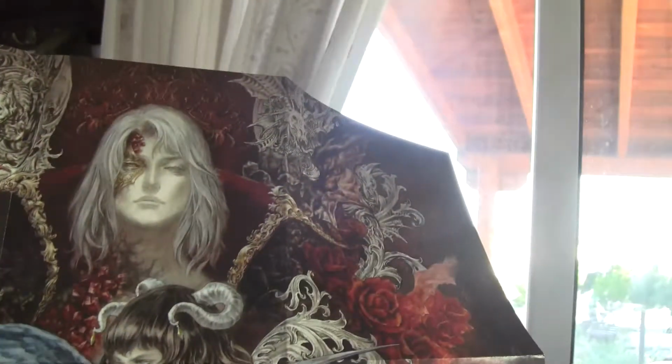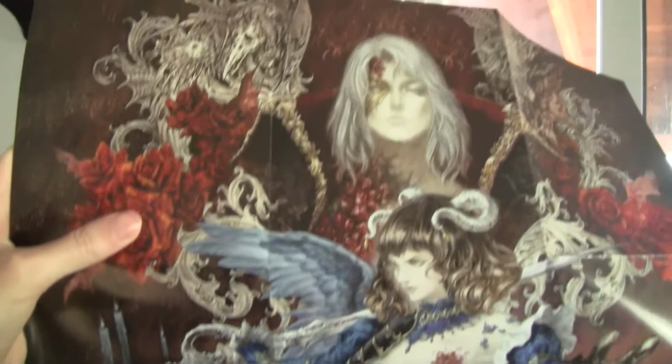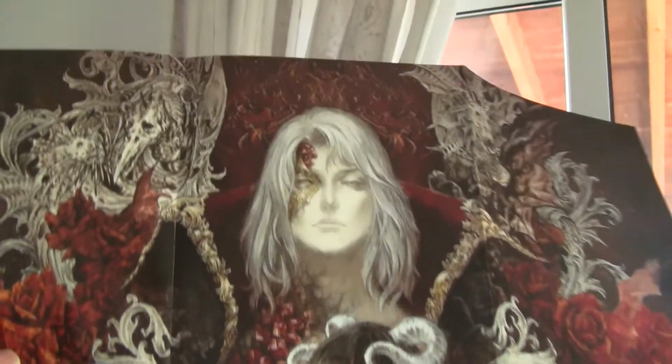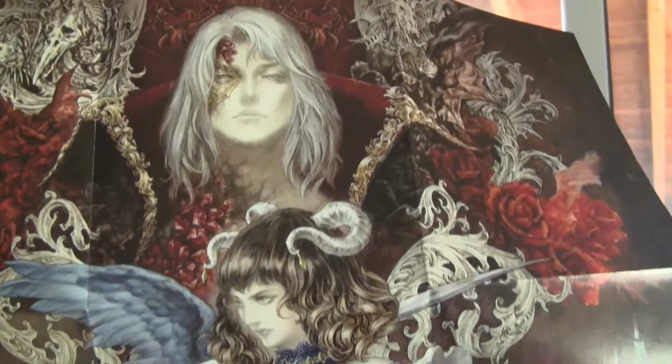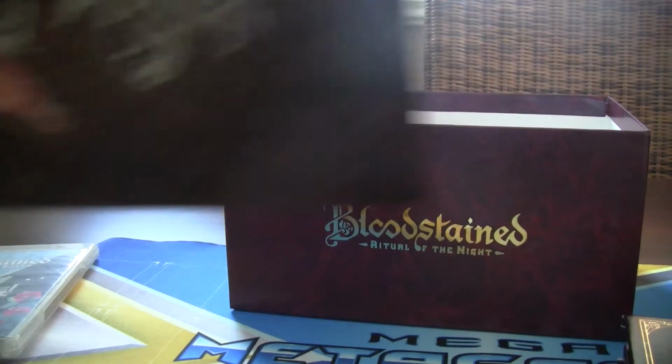Okay, let's do some amateur stuff. Like a little mini poster for Ayami Kojima's artwork. Bloody beautiful. I need to find space so I can hang this in my room, because I have other works of hers over there on the walls. But this is absolutely beautiful. Cannot go wrong with this. So let's fold you up again.